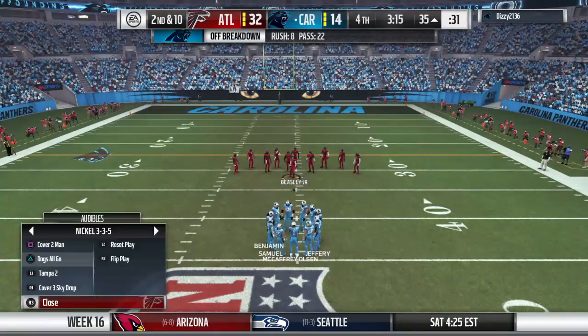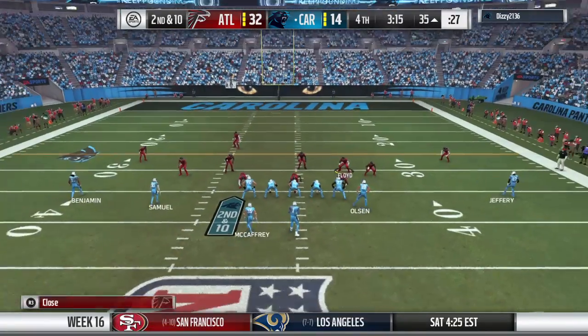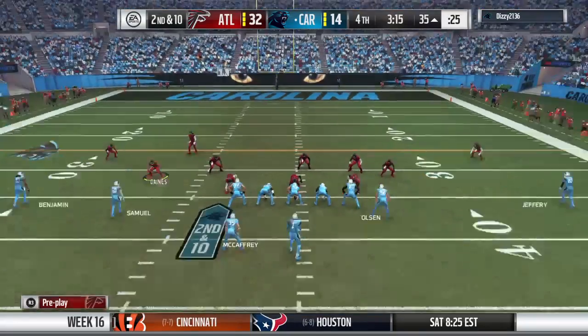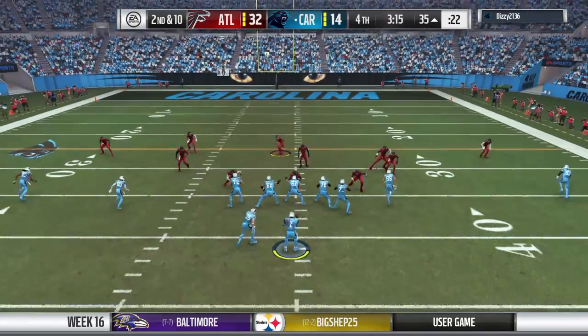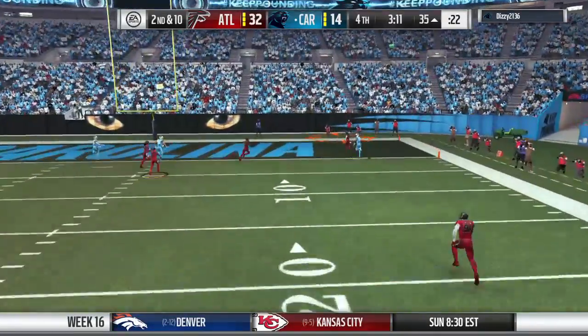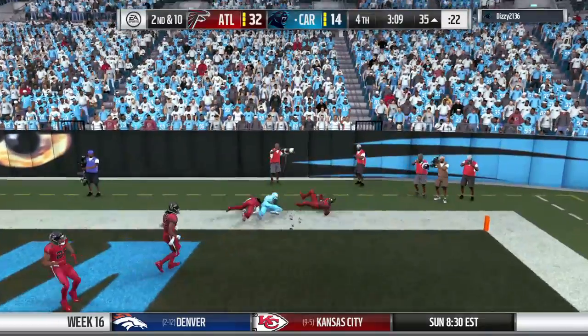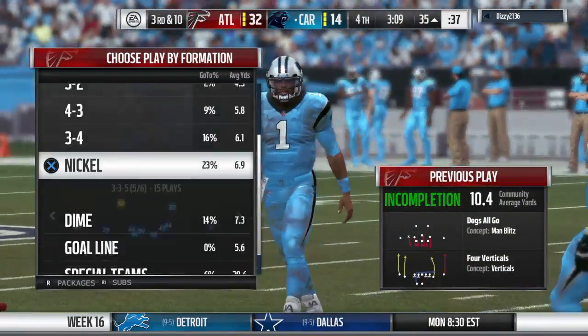So they're still at the original line of scrimmage here. 2nd down and 10. Wake up. Rush it. On 2nd and 10, Newton. He's going to let it go again. And they went for a big play through the air on 2nd down. Couldn't connect. Now it's 3rd.